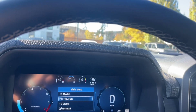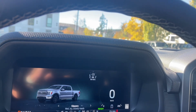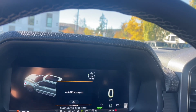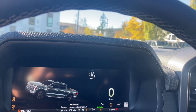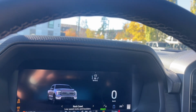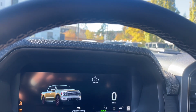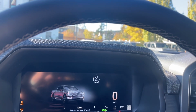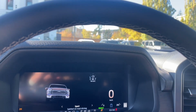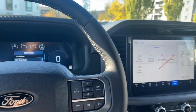Now I'm going to dial through the drive mode, and you'll see it on the dash. So there's normal, and then we're going to slippery, off-road, and we're going to the right here, and rock crawl. And then as we go to the left, we're going to go to tow haul, eco, and sport. So depending on the road conditions, the weather conditions, you can choose different drive modes for more or less traction or control.